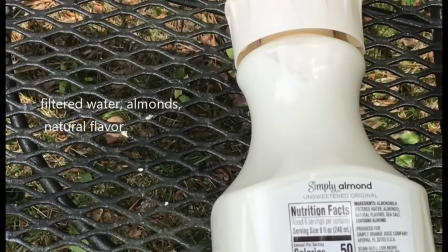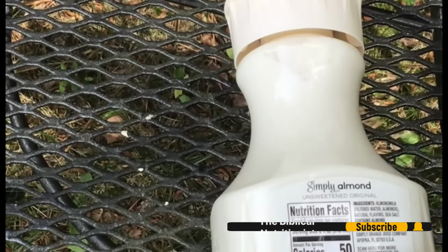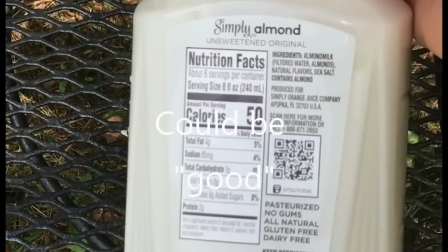It really could be all natural, where it's all food-based for flavoring, because there are companies that take natural foods, natural extracts, natural herbs and foods, and make flavoring. There are other companies that are allowed to do the same, only they use synthetic. We don't know which is which, so we have to trust the company. And then sea salt, and it says contains almonds, which is a good idea. So this, according to the package, could be a good product.